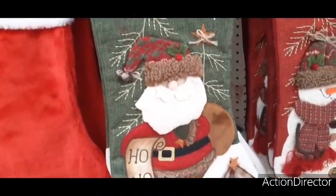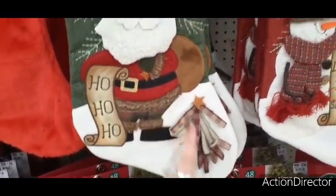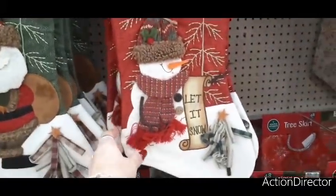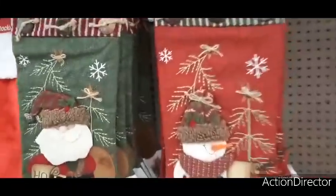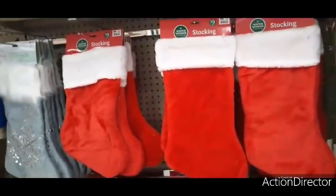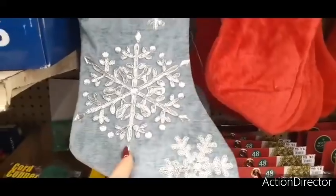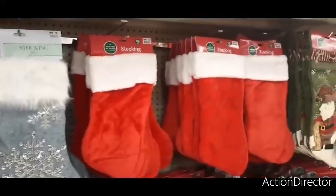And look at it, it's this rustic snowman, ho ho ho. You also get these little tassels. You get the snowman, he has a little cute knitted hat, little faux fur right there. Let It Snow. Those are adorable for $6. And then the back is just felt, but those are cute. And then you just have the regular traditional ones, the small, they're all $3. Here is the Polar Frost stocking, and it has, of course, the blinged out snowflake and the faux fur, and that's gonna be $8 right there.